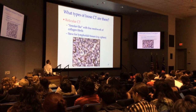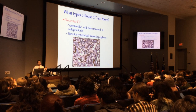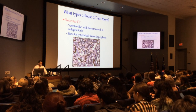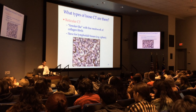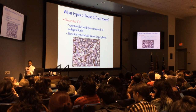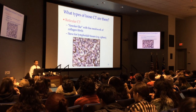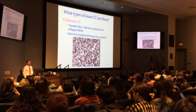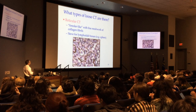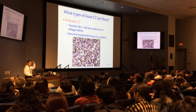Reticular connective tissue. Third type of loose connective tissue. Do you see how open these are? Now, if I compare and contrast to more dense connective tissue in a minute, you'll see the differences. We're going to show dense connective tissue here in just a second. But loose connective tissue, the third type, reticular, it's areolar-like, air-like, with a fine meshwork of collagen fibers and allows for lymphoid tissues to exist, like in the spleen.